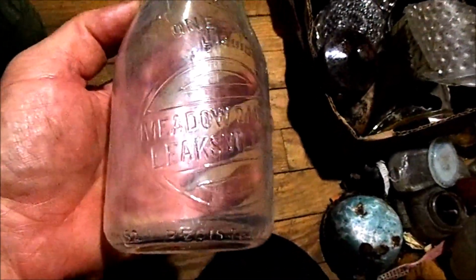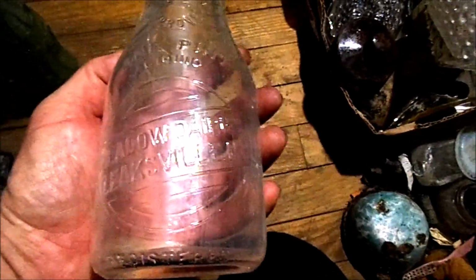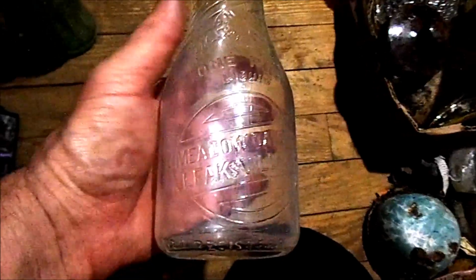Okay, and now I have a milk bottle. It's a very common one from Leaksville, but it was only $2, so I figured, what the heck, I'll get it.